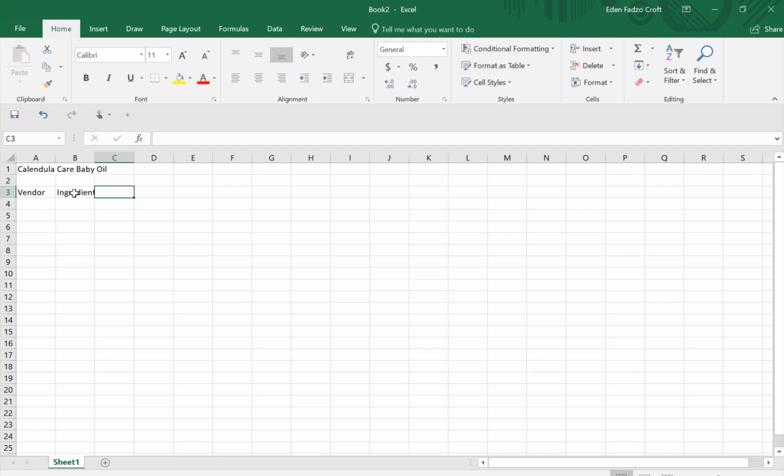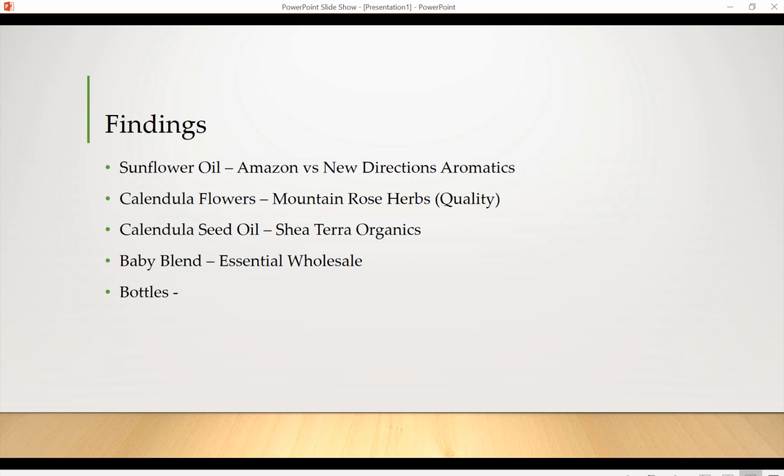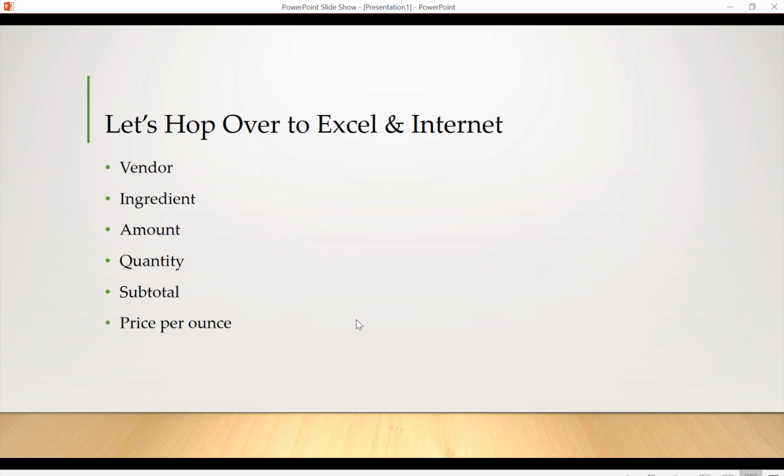I'm going to go amount, then I'm gonna go price per unit, and then I'm going to say quantity, and then let me go back here to my cheat sheet so that I can remember subtotal and then price per ounce.